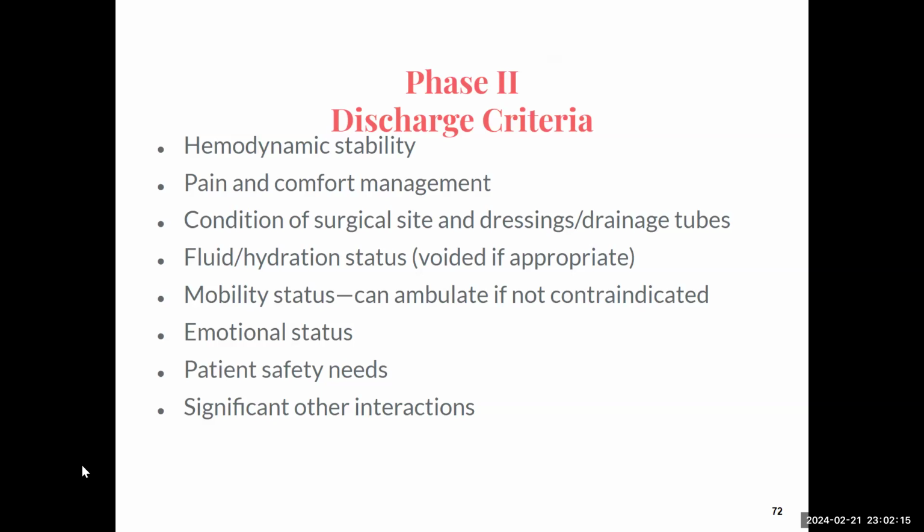And so then when we look to discharge criteria now, when they're coming out of phase 2 and going home, making sure that the pain is managed, the surgical site is intact, they're hemodynamically stable, their hydration status, they've voided, they can ambulate independently. And then I think an important one is the emotional status and significant other interactions. Because if the significant other is there, we want to include them as much as possible. And also the emotional status, make sure that they feel safe and they're getting their needs met and their questions answered. So, you could potentially do a social service consult, you could have clergy come in, different things like that to talk to them might be helpful.